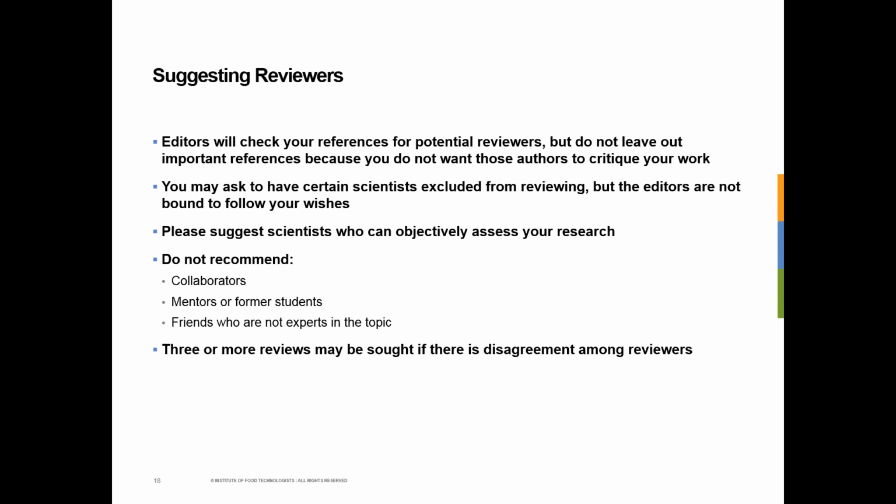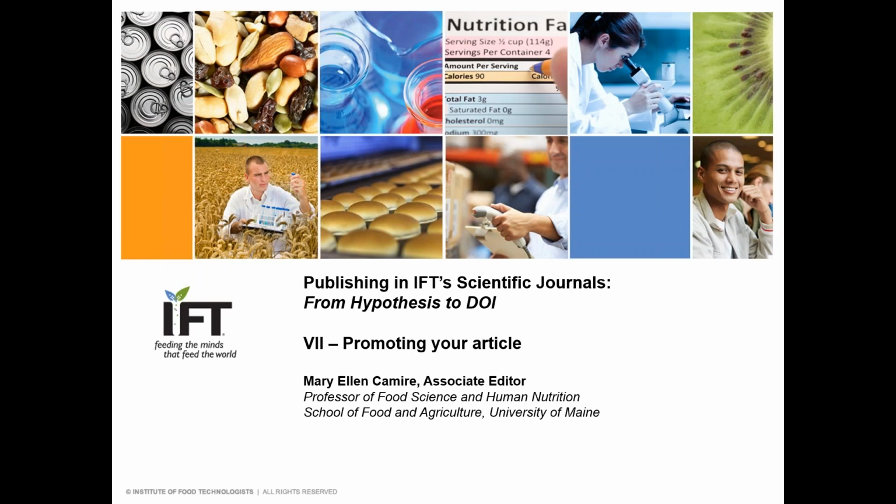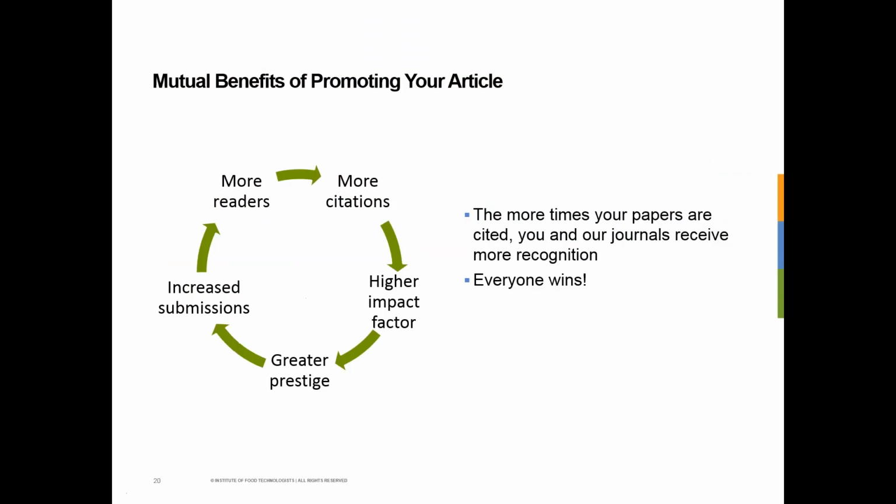As I said, we try to get at least 3 reviewers, but sometimes we get 2 reviews in and they totally disagree. In that case, we'll try to make sure that we get 3 or even 4 reviews to make sure that we have a consensus on the quality of the paper.